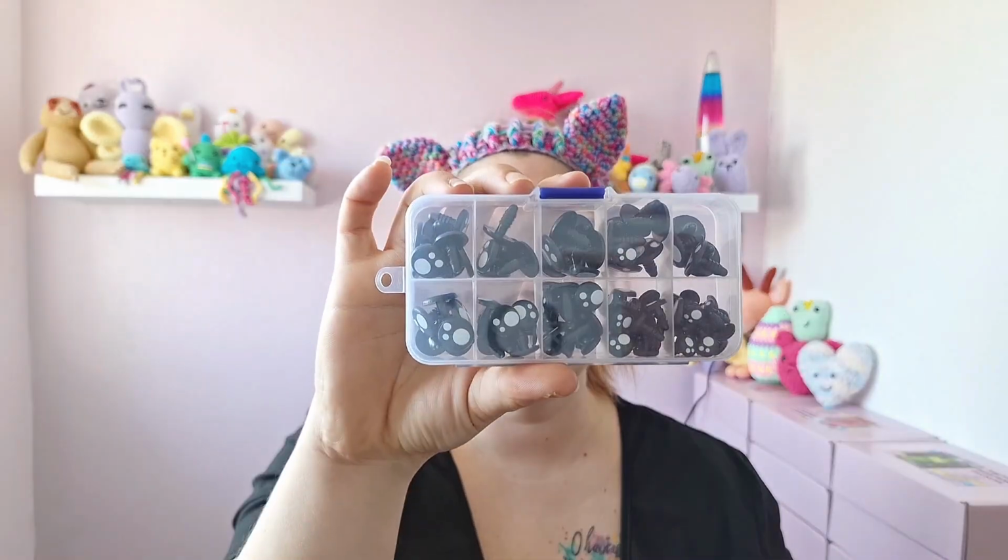Something to note about these is they're not going to be UKCA tested, so these are more of an item for if you are living out in the US, or if you are designing as opposed to selling your plushies, or if you make heirloom items or items that are permanently in a display case or attached to something. They were a great price. You get a lot of eyes. I love them. I've had no problems with them. The backs go on really nicely. All round great product again, and something a little bit different.